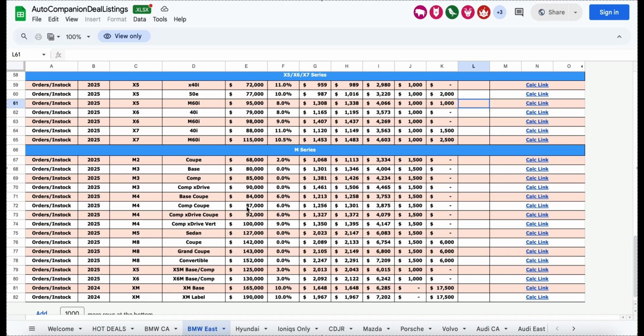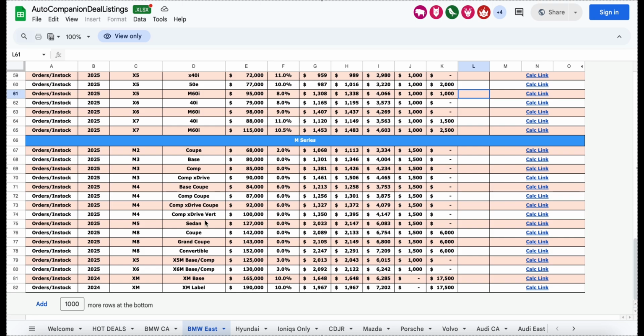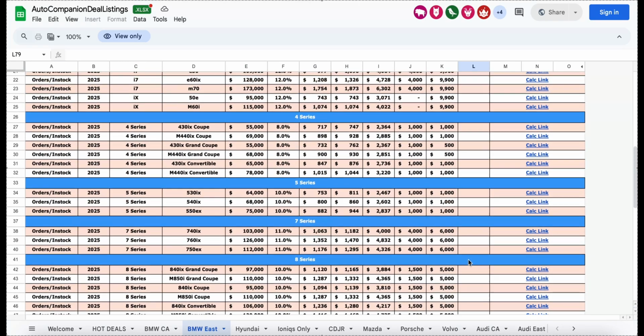He's got 11% off the MSRP on the regular X40i models. With the plug-in hybrids, he's got 10% off the MSRP. And even on the twin-turbo V8 M60i model, he's got 8% off the MSRP. And all of this is before the incentives. And if you're interested in the top-of-the-line X5M, then he's got 3% off the MSRP.